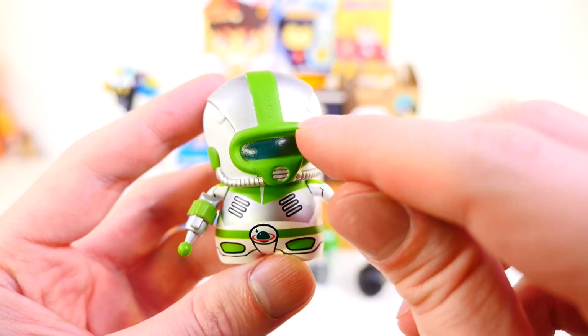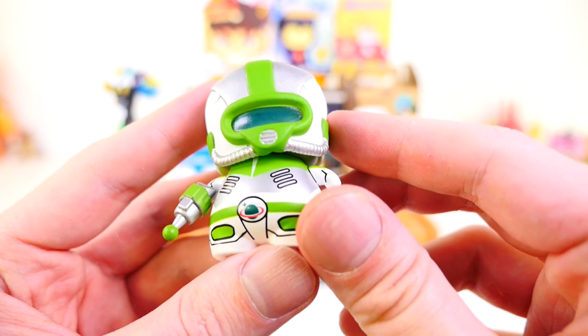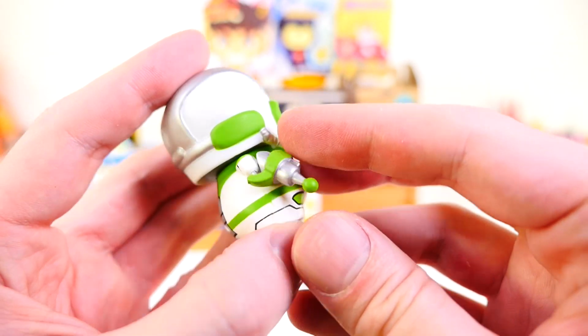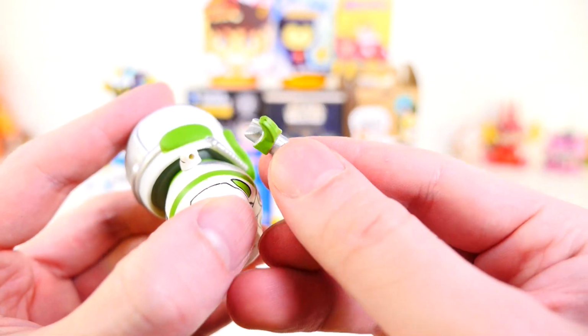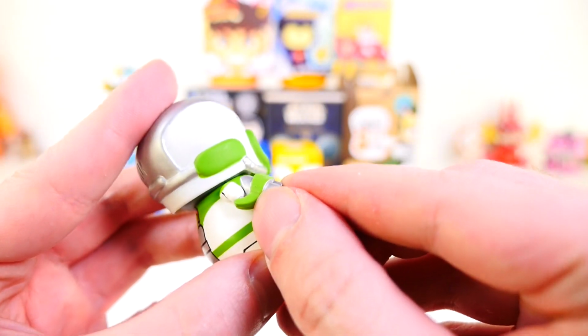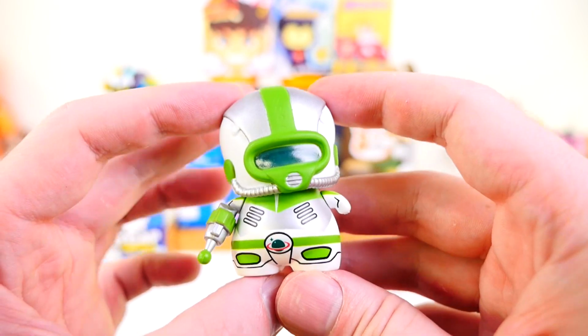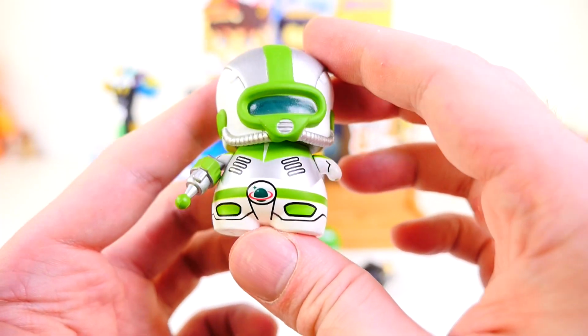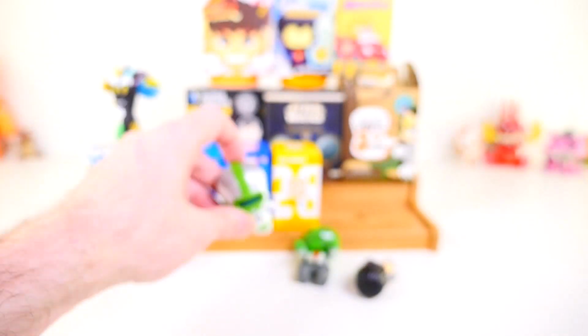Now, if you notice, this one has like this clear visor. You can actually kind of see through it, just barely. And the neat thing about this one is this. So instead of him actually holding the gun, it kind of snaps in there. So that's kind of a neat little figure. I really like that one, actually. The more I look at it, the more I like this one. I'm going to have to put him somewhere special.